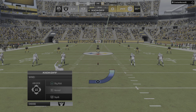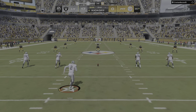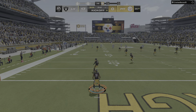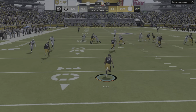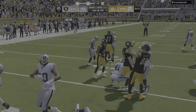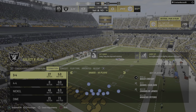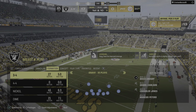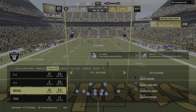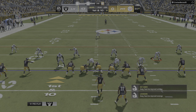Daniel Carlson to kick off for Las Vegas. Following the touchdown, ready to kick it away is Carlson. Austin elects to bring this out of the end zone. And he'll be stopped right around where he would have been had he gone down to a knee, maybe a yard shy of there at the 24. The Steeler offense here about ready for their next drive.